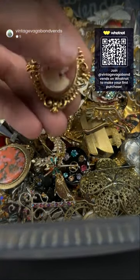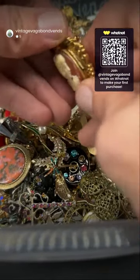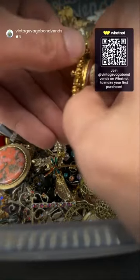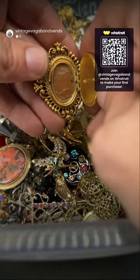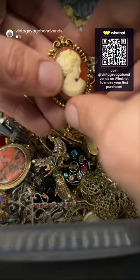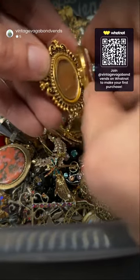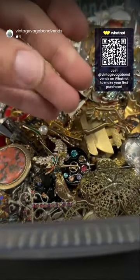All right. Little cameo hiding in there. Resin cameo. Gold tone back. Oh, it's a locket. Almost missed it. It's a scent locket. Huh? I'm reading the chat. Oh, had to stop and take a break. Jeannie again, welcome in. Karen Joe, welcome in. So Avon scent locket.